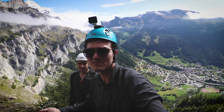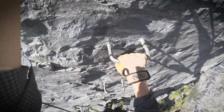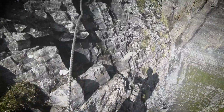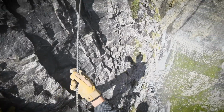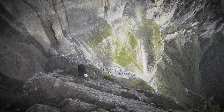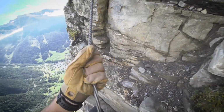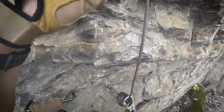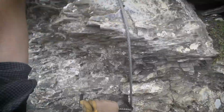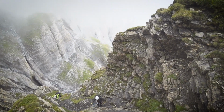We made the easiest part of via ferrata and now it's about to be some real climb. You can take a break if you want. Oh, be careful, and very... oh, I kicked my arm. It's a leather kingdom.